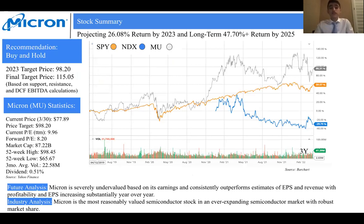And so in the center of your screen to start off, you'll see a 3-year graph of Micron in comparison to the S&P 500 and the NASDAQ. Of course, although Micron has outperformed the other two indexes, it's important to consider the other factors.